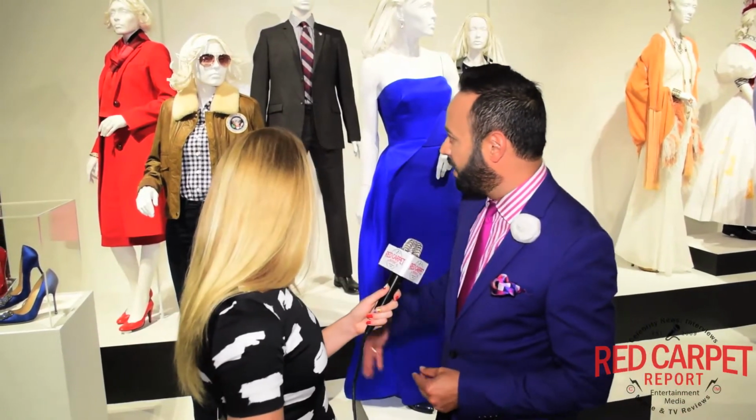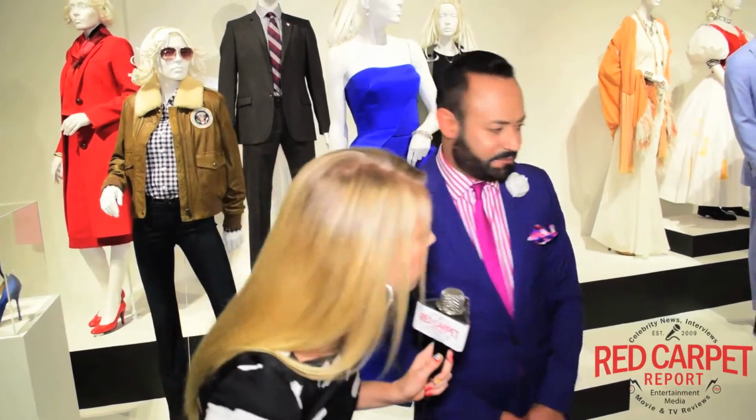The costume designer says she was influenced by Michelle Obama and her style. And how could you not be? Yes. When it comes to Selena Meyer and her style, whereas Hillary Clinton has her pantsuit, Selena Meyer loves her sheath dress. It's all about the very fitted sheath dress. Powerful femininity. Yes. Let's move on down.